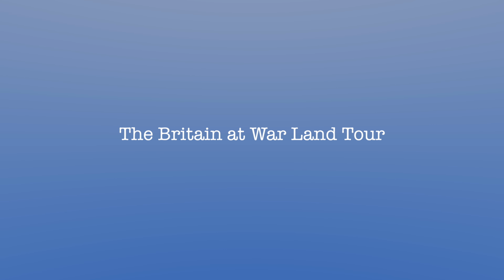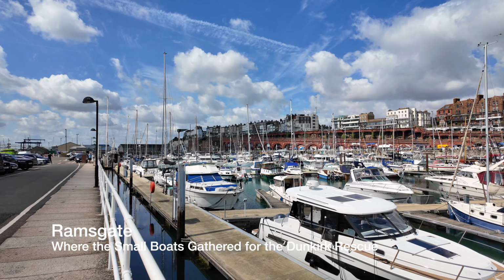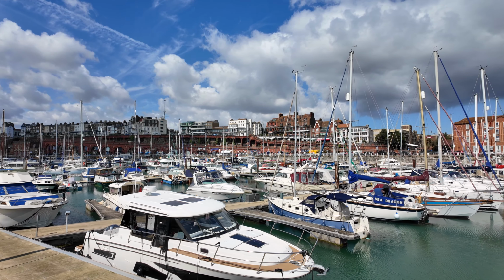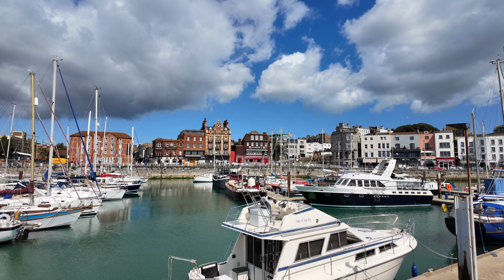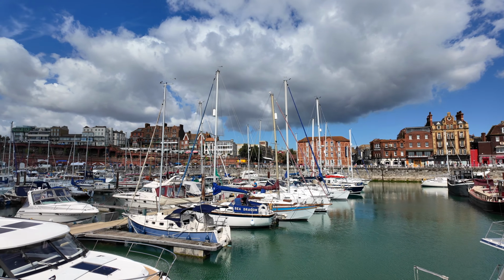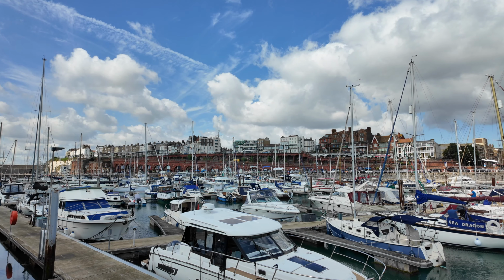In Dover, we took the Britain at War land tour, which was one of our favorites. It was quite a long tour. This is Ramsgate and the man-made harbor, which has a great significance to World War II because this is where the little boats gathered to go across the channel in 1940 to attempt the rescue, which was ultimately successful, at Dunkirk, to return the stranded soldiers of Britain, France, and Belgium to the UK to fight another day. A really seminal event of World War II, and without it, the outcome might have been different.